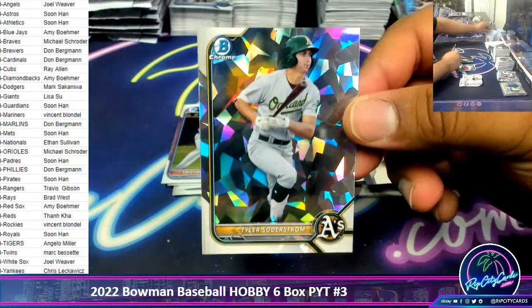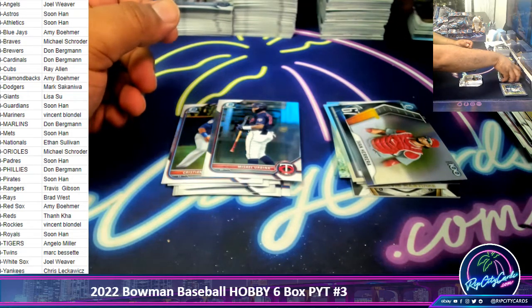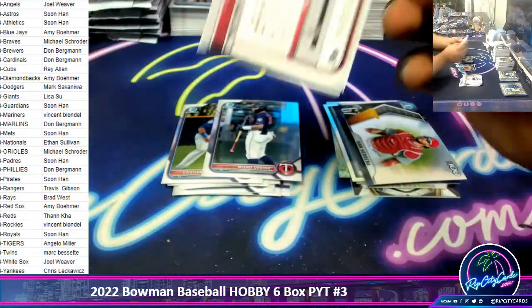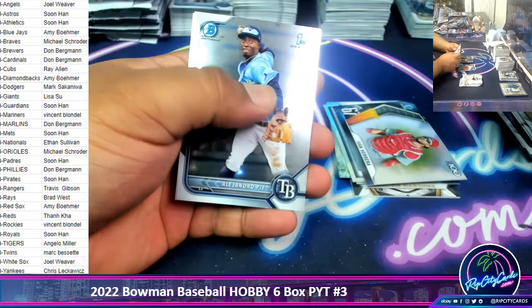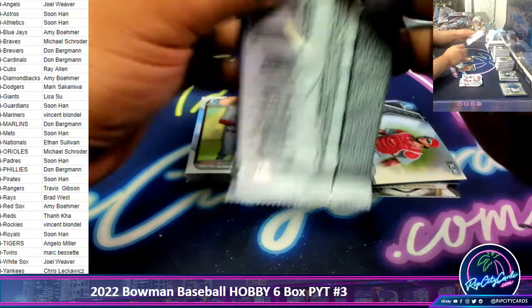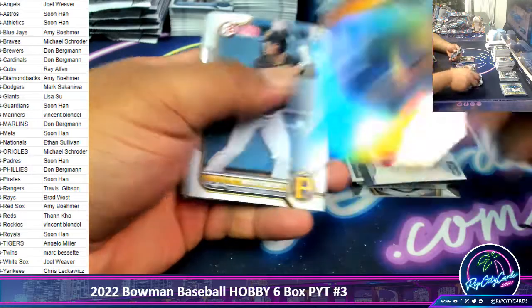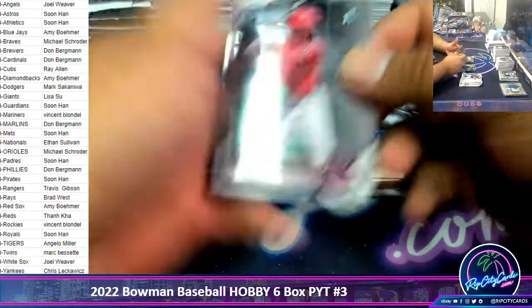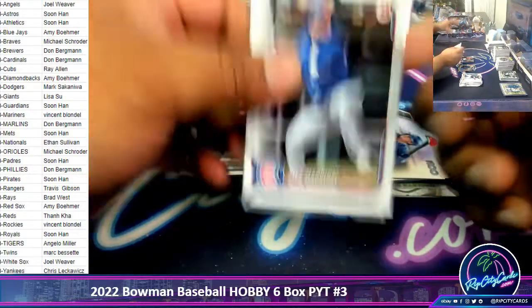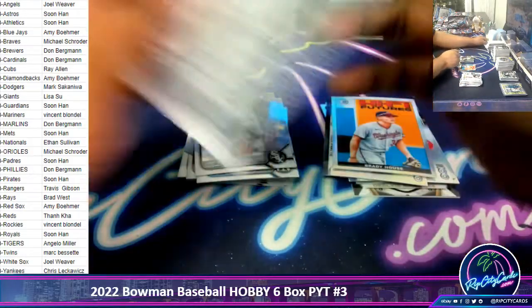Tyler Soderstrom, A's Atomic. The autograph hasn't come out of this box yet.